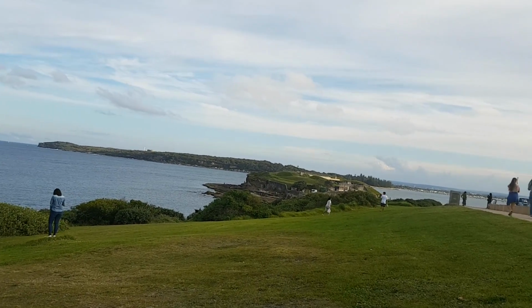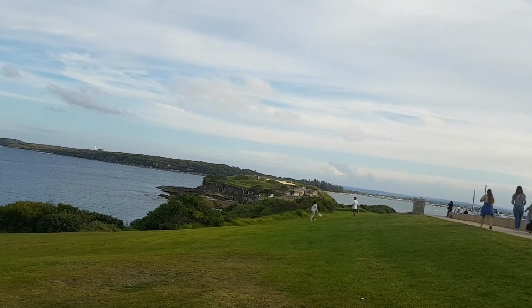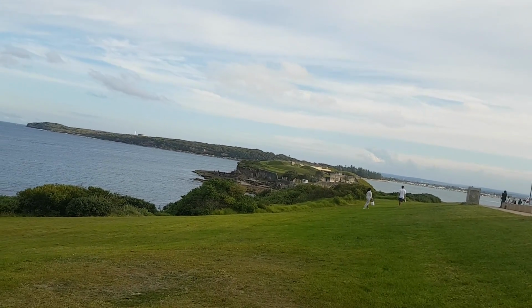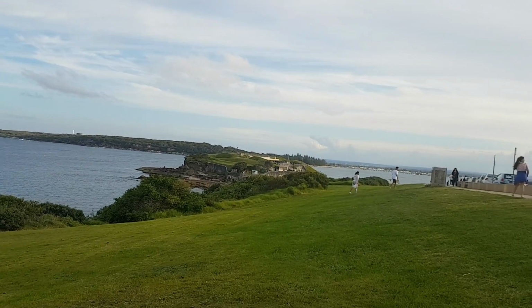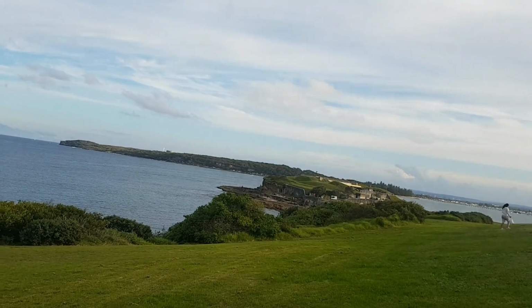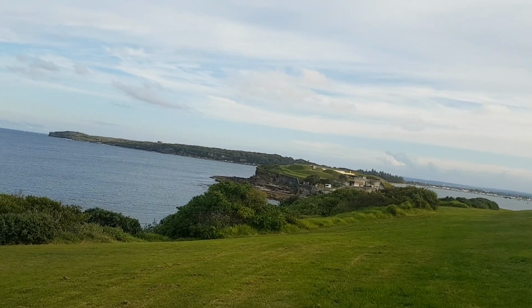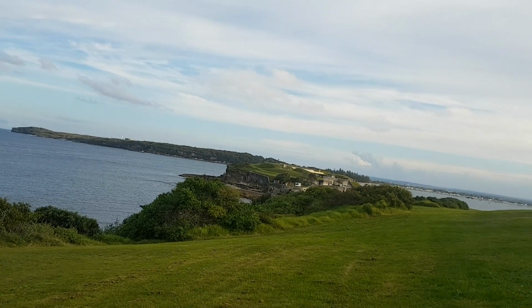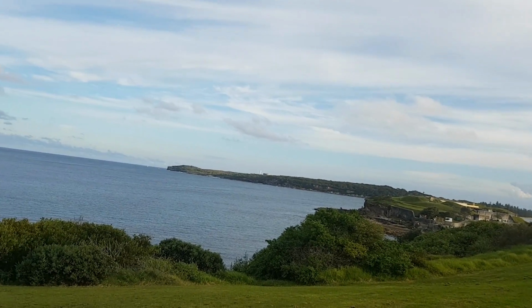Now, the reason why this is called La Perouse is because there were two French vessels that were set to explore Terra Australis, which means land of the south. They were sanctioned by the King of France, and they were welcomed by Captain Philip in the area. There were two French vessels, and the captain was called La Perouse.